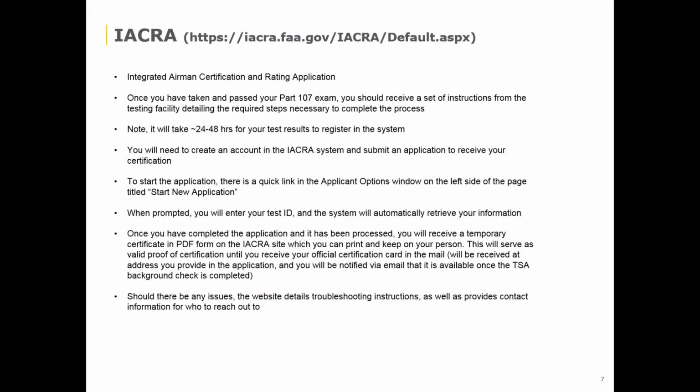All right, IACRA, the Integrated Airman Certification and Rating Application. Got the link here at the top. So once you've taken and passed your 107 exam, you should receive a set of instructions from the testing facility detailing the required steps necessary to complete the process.